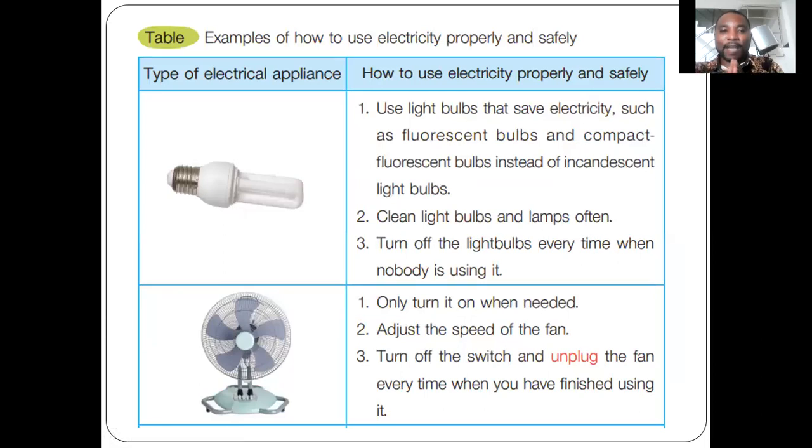Table: examples of how to use electricity properly and safely. We have types of electrical appliance and how to use electricity properly and safely. Okay, so the first one is a light bulb. Use light bulbs that save electricity, such as fluorescent bulbs and compact fluorescent bulbs instead of incandescent light bulbs. Clean light bulbs and lamps often. Turn off the light bulbs every time when nobody is using it.